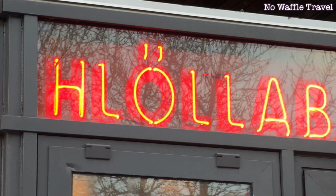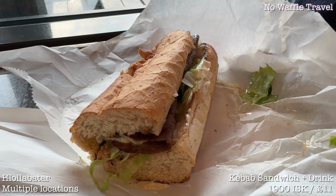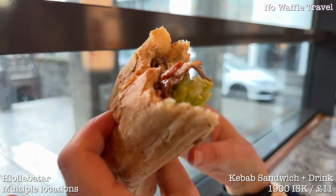It's probably worth it. Stopped by this place, not going to butcher the name. Had the lamb kebab sandwich. It was nice, we shared it. Expensive for what it is, but a nice place to stop in. Quick sandwich on your way somewhere.